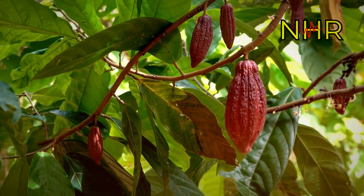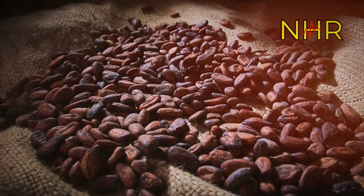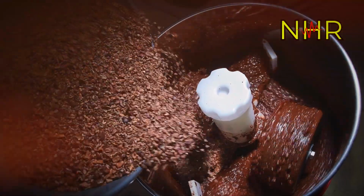You've heard about this, 70%, 80%, 90%, even 100% cacao. It comes from a seed pod that grows in tropical areas. And that seed pod, when you take out the seeds and you dry them, ferment them, crush them, is actually the basis for making chocolate. The more cacao there is, the darker the chocolate.